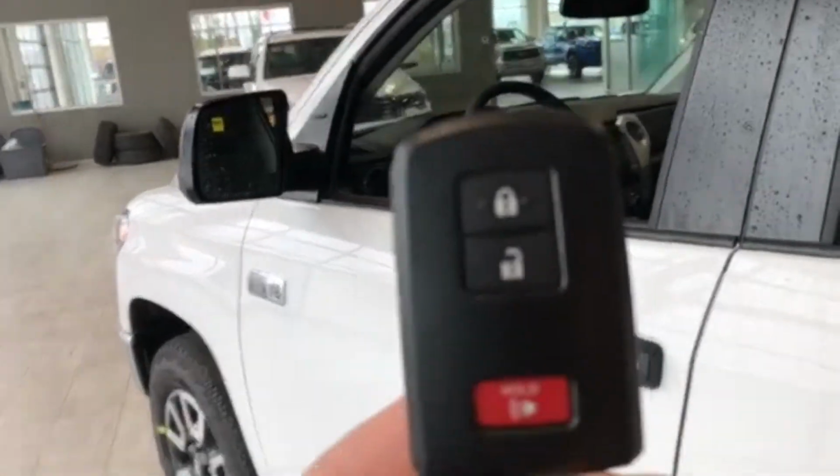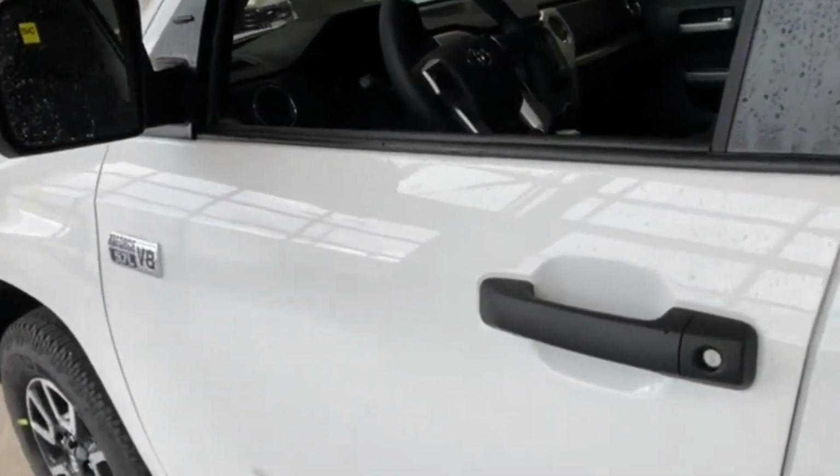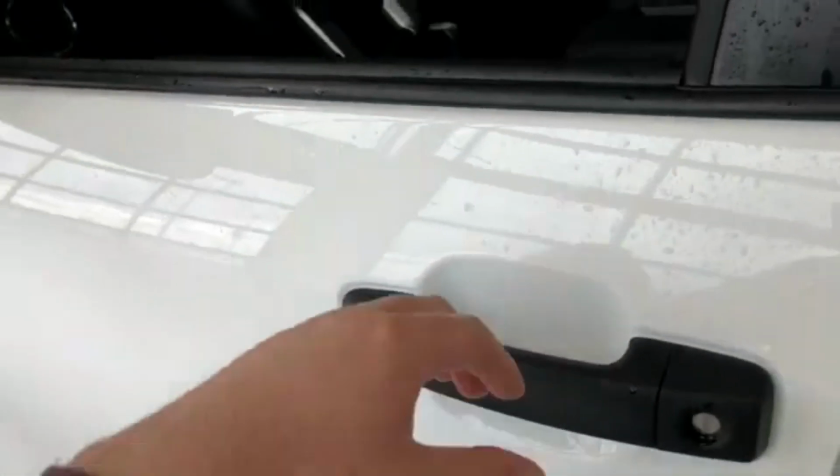Helping us inside is our key fob here. It's got our lock and unlock button. Like I mentioned, this Tundra does have a proximity smart key system, so if you have your key fob in your pocket, we can press these two lines on the door handle to lock the vehicle. And to unlock, it's as easy as putting our hand inside the door handle.